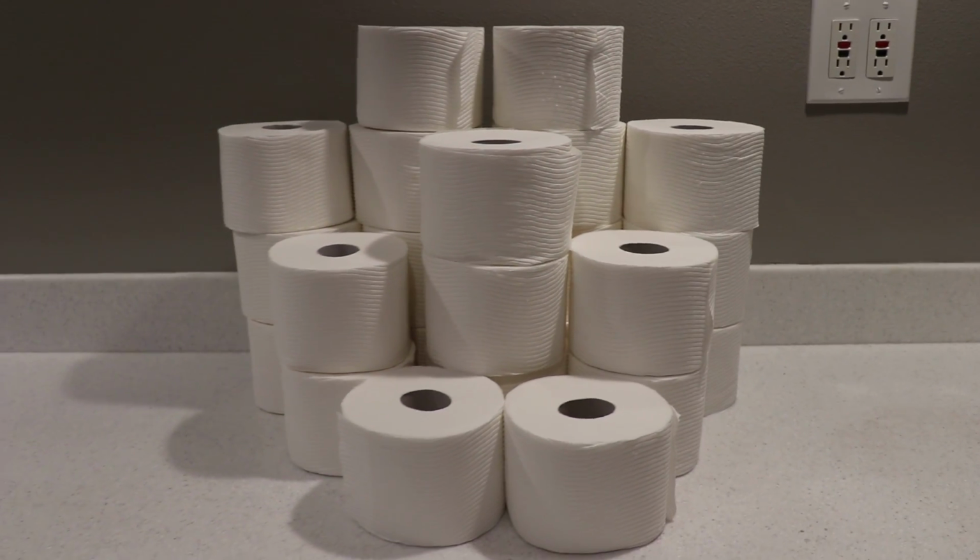So let's use this data to try to calculate the minimum number of toilet paper rolls needed per person per year. So again, there's 365 days a year. If you divide that by that new number of 16.5 days that we calculated with the Kirkland brand rolls, that equals 22.1 rolls needed. So let's just round it down to 22. So 22 rolls needed minimum per person per year.